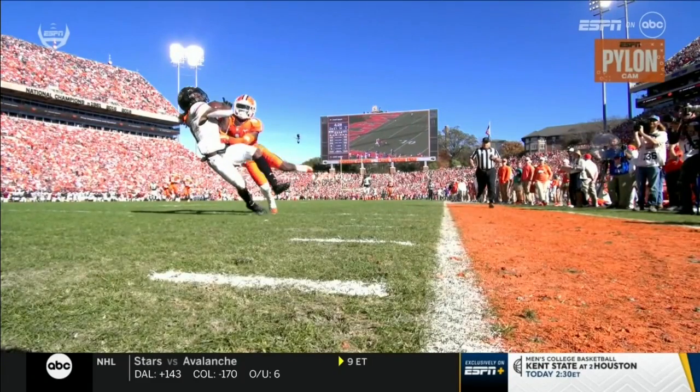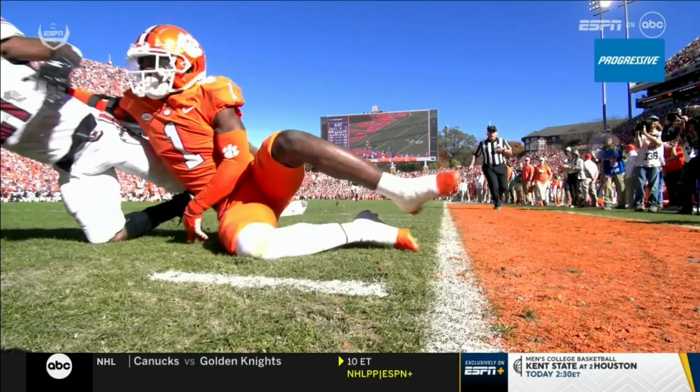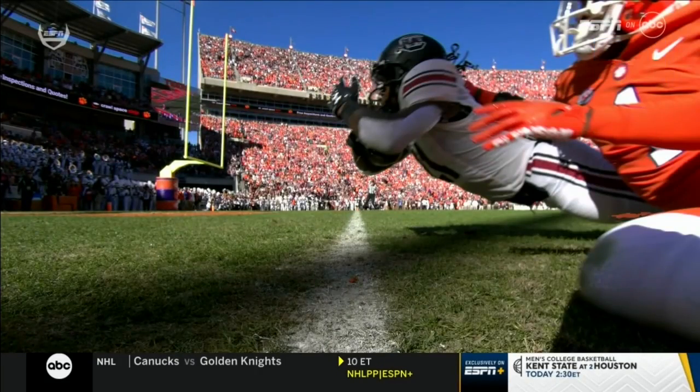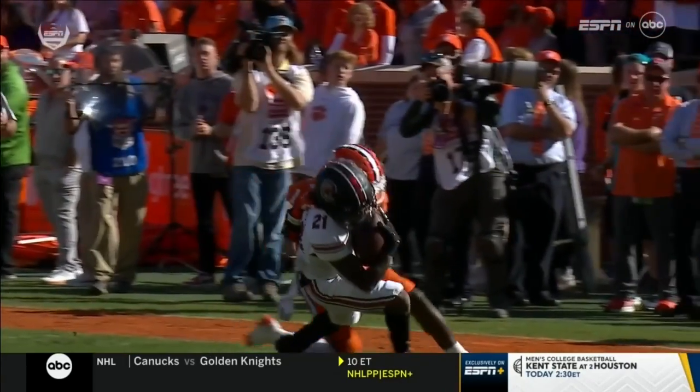They were 2 for 2 on 4th down against Tennessee. They're 2 for 2 today. First look at the end of the play from the progressive pylon camera. I think they got it right. His knee was down outside the 1. And the ball had not reached the goal line.